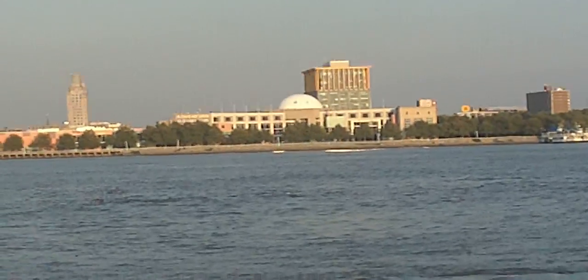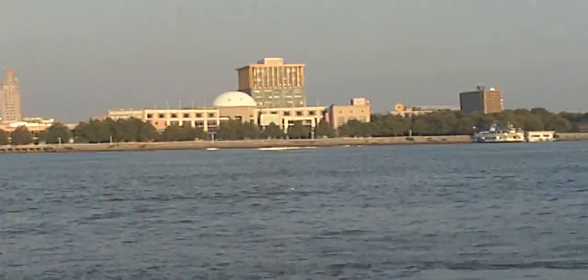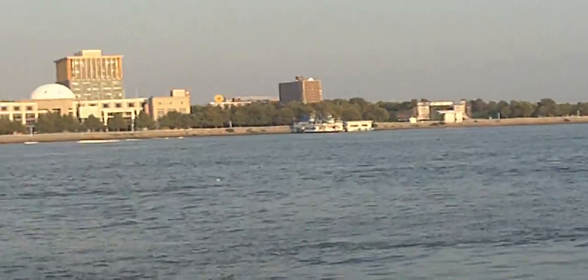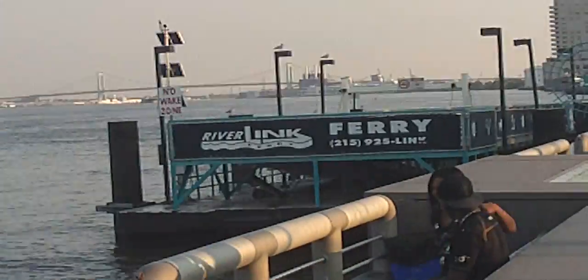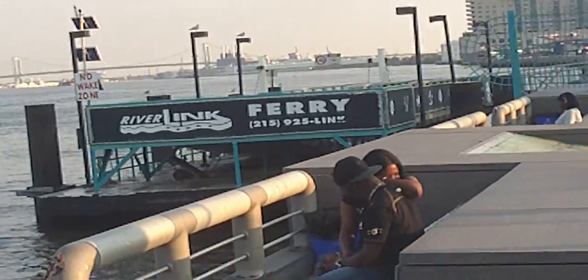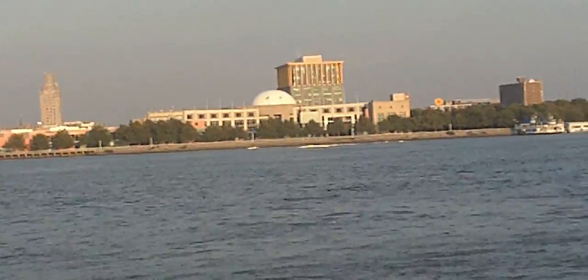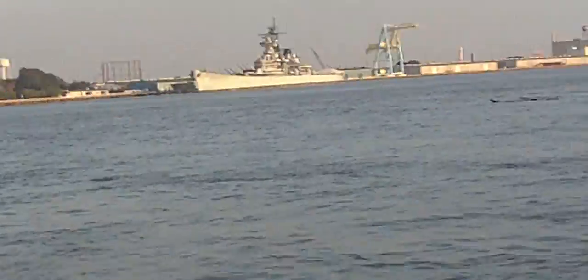That building right there is the New Jersey State Aquarium, which they updated about 5 years ago, and I haven't been there since they updated it. Right beside it is a ferry that docks over here. It's like $5 to go across or something like that. But yeah, and there's that battleship again.